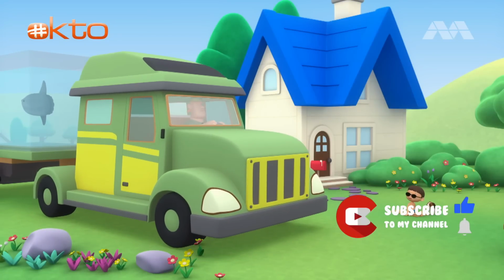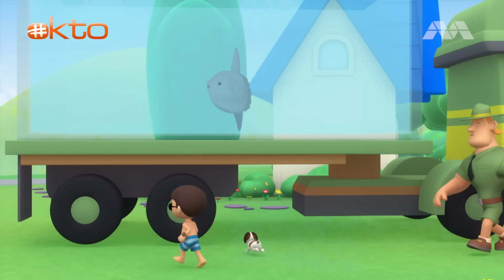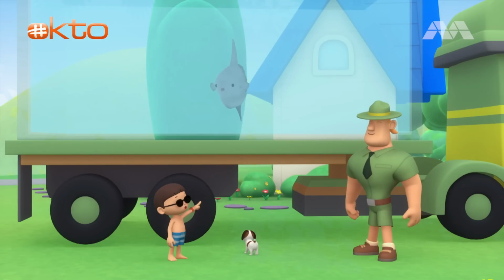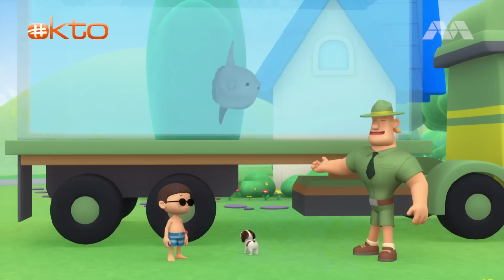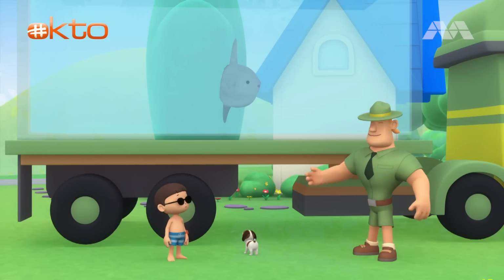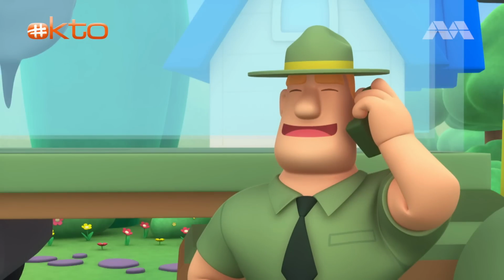Ranger Rocky. Hello, Junior Ranger. What do you have at the back of your truck, Ranger Rocky? It's a fish known as the mola. I'm bringing it back to the ocean. Oh, excuse me. Ranger Rocky speaking.